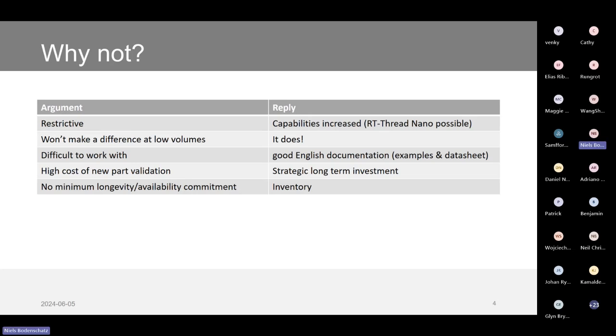It's quite difficult to work with them, which still holds partly true, but there's more and more English documentation and examples available. For example, WCH provides nearly for every function on the chip a working example code on GitHub. The other point, which is very valid, is the high cost of validation and learning to use them, which should be seen as a strategic long-term investment to bring the cost down in the long term and stay competitive.